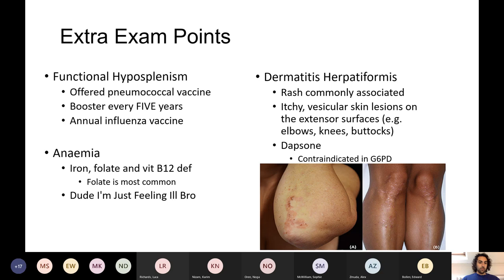Functional hyposplenism. So basically, the splenic tissue is present, but it doesn't work particularly well. It's basically a form of immunodeficiency, as I'm sure you're aware. I think you'd get taught about it with sickle cell patients as well. Basically, they get reduced immunity, so just points to be aware of. They get offered pneumococcal vaccine and annual influenza vaccine.